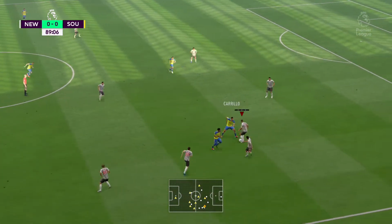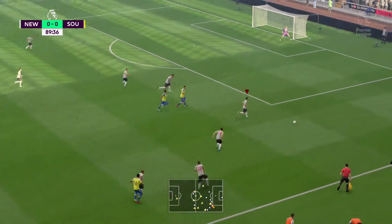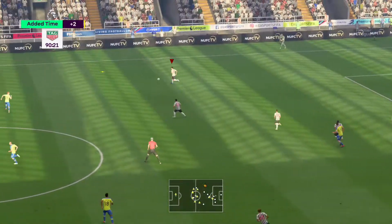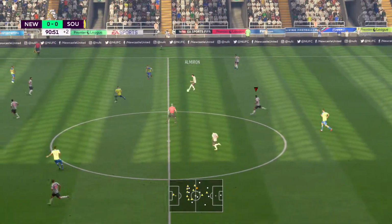That's his game, isn't it? Intercepting. Closing moments of a thrilling game. But one more attack, one more goal, that could do the trick. The 2 more minutes to play of added time. 2 minutes added time.